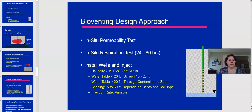And so, bioventing design approaches: you have in situ permeability tests, and you can do some respiration tests to make sure that the compound will biodegrade. So when we talked about Monod's equations and first order rate kinetics, that's where this would fall in. You can install a couple of wells in order to do it, some PVC vent wells, spacing them out. And then injection is variable. So depending on your site, you can set these up.